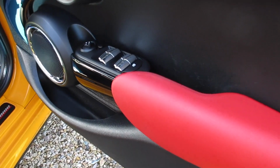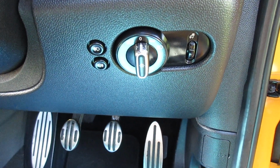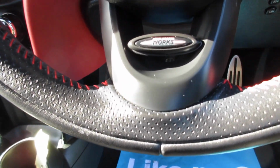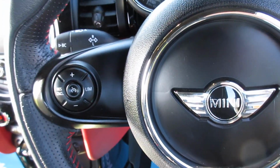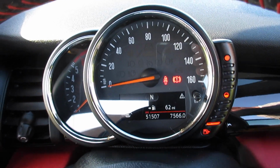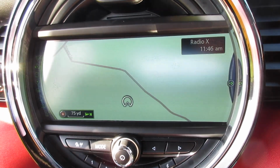Inside it has the optional piano black interior trim with red colour line. It has auto lights, John Cooper Works leather multifunction steering wheel with audio, telephone and cruise controls. It's covered just over 51,000 miles. And it's also got the full Media XL satellite navigation and Mini Connected.